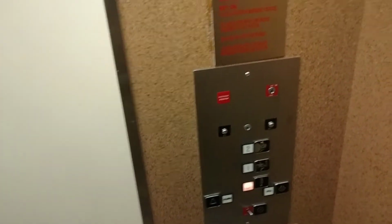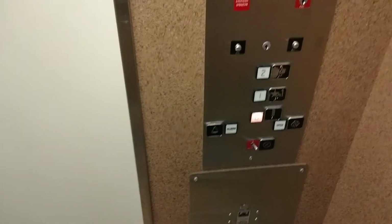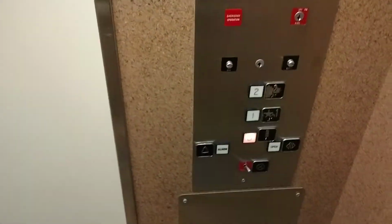Take one more ride. This time I'll put the camera on the floor so you can hear the motor. You might be able to hear the motor better that way. I'm just glad this thing is still here. I'm here at the basement.